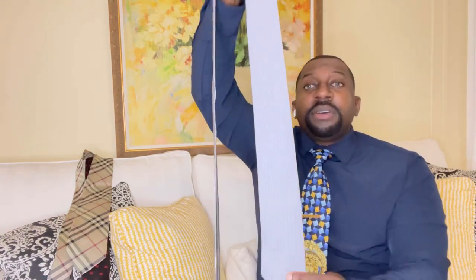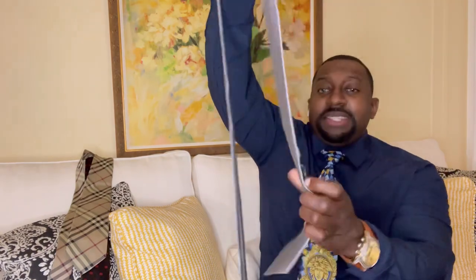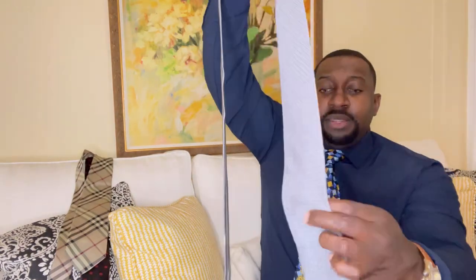Next up, Salvatore Ferragamo. This is about a 2.5 inch tie. Definitely nice detail, nice styling. Made in Italy.